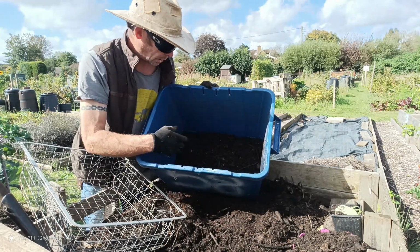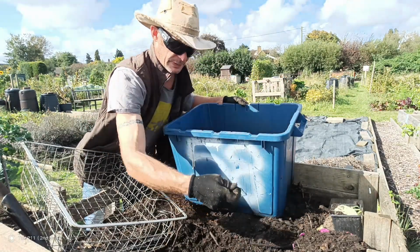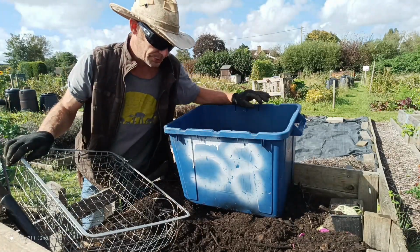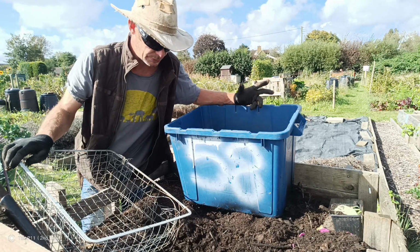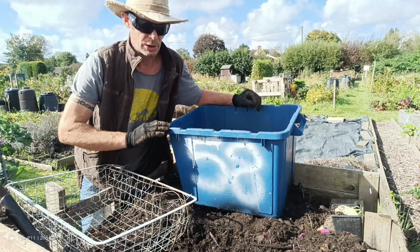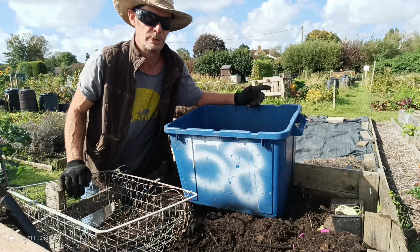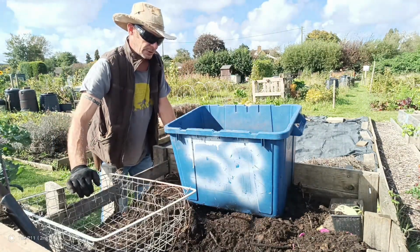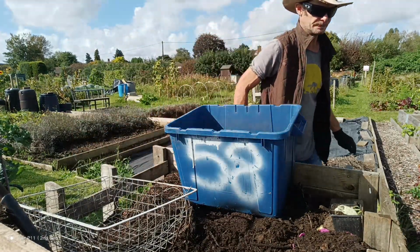But what I'll do, I'll just pop it on anyway, and I'm only going to pop it onto the surface. I'm not going to dig it in. And as the compost decomposes and gets eaten by all the organisms in the soil, then the twigs will just be left on the top anyway. And then when I harvest the crops, I'll just chop the tops off, leave all the roots in, and I'll just rake off all the twigs and everything, pop it back into the compost. So I'll get back to you when I've got a whole bucket full to show you what I'm going to do.